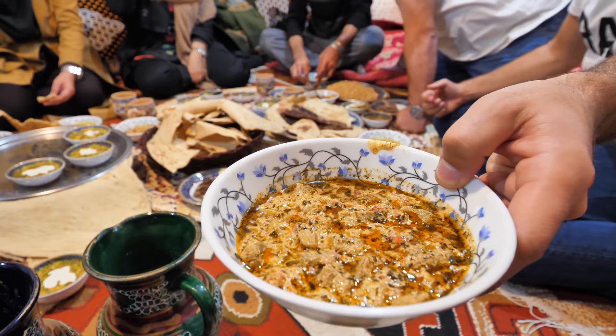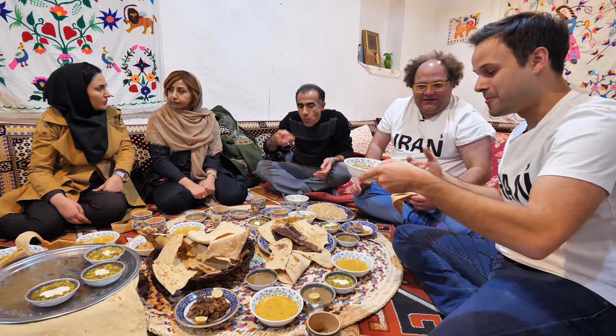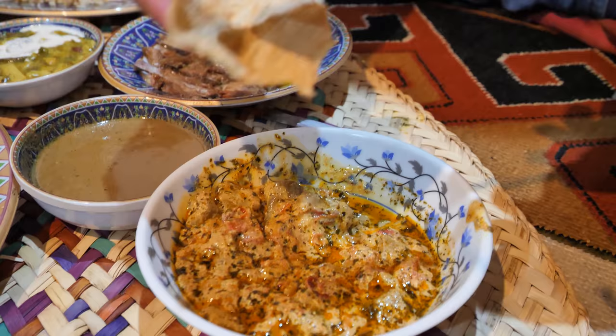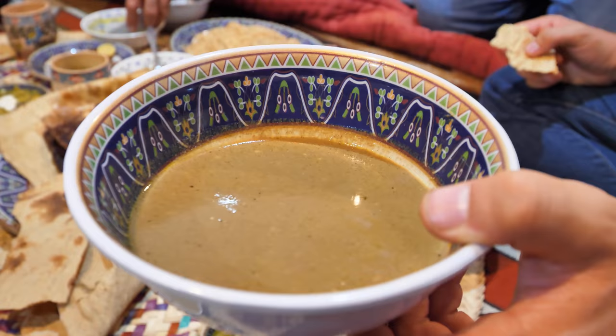Oh, and there it is right there. Aubergine, curd, tomato, mint, onion, mint. I love how everything has an herbal, minty flavor in Iran. Exactly. And this is village cooking style. And you just dip it up with bread. Yeah. Let's try it out. Mmm. Oh.